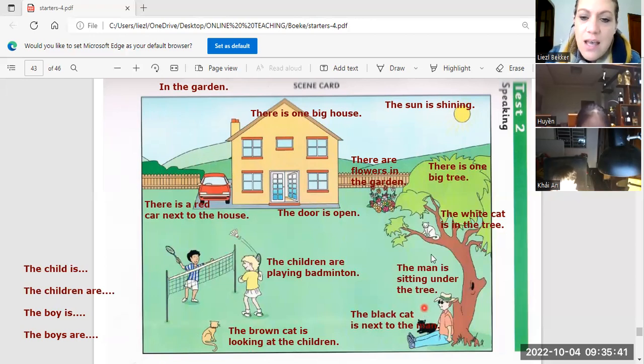Yes. Khai An, tell me about the white cat. The white cat is in the trees. Yes. How many trees can you see, Khai An? There is one big tree.